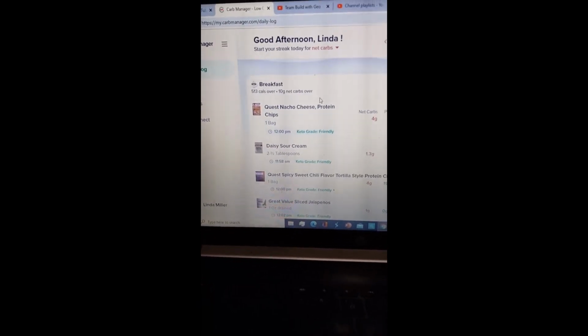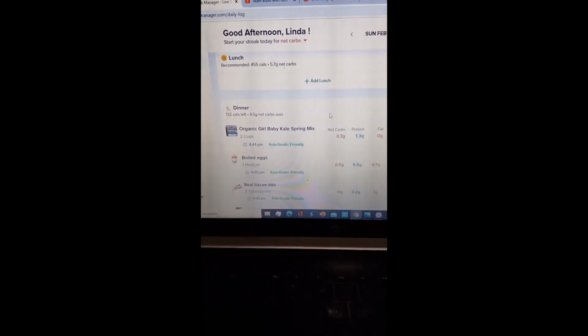total carbs being 26.3. For breakfast, you can see I had the nachos that I broke my fast with, and that total dish for those nachos was 15.8 carbs, 72.8 grams of protein, 61.5 grams of fat, and 968 calories. So that was really, really high, but I really did want some nachos.